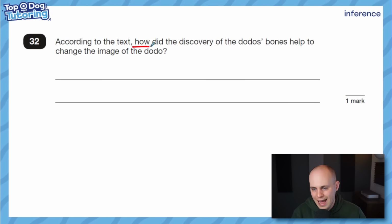According to the text, how did the discovery of the dodo's bones help to change the image of the dodo? You might have noticed so far in this video, guys, I read most questions twice. And I'm not doing that for you on the video. I'm actually doing it for me. And I do it in real life as well.